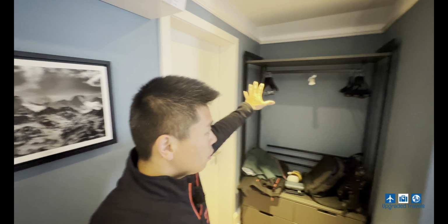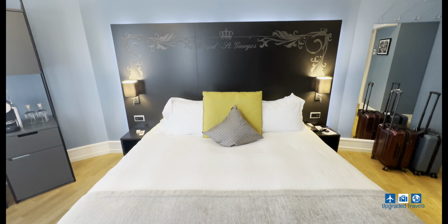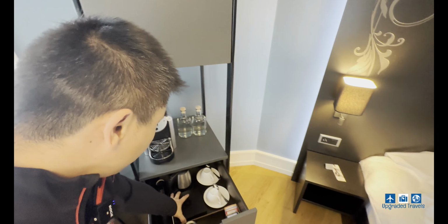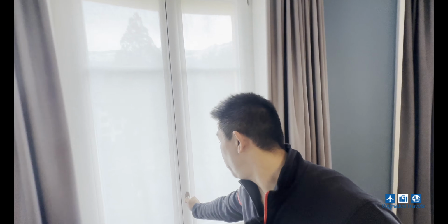And got this closet unit right here, king size bed, and I just can't wait to show you guys the best feature of this room. So the Nespresso machine is here. We got the pots right in here. Free water, which is great, stay hydrated, and let's go. Let's show you the best.